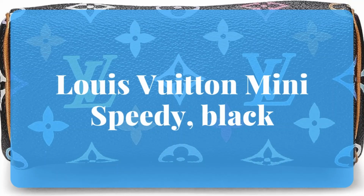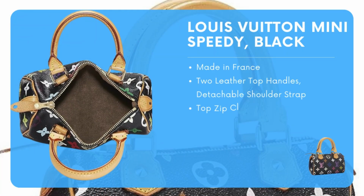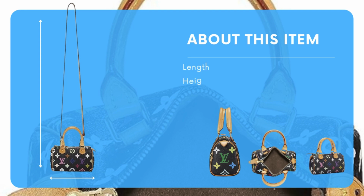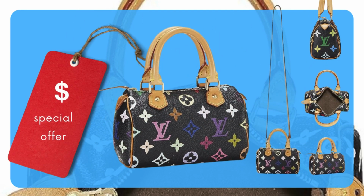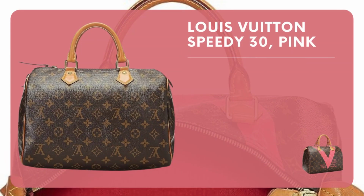Next, the Louis Vuitton Mini Speedy in black is a testament to timeless style and French craftsmanship. Its excellent condition, with minimal pilling, and the versatility of detachable straps make it a sophisticated choice for both casual and formal occasions. Next, the Louis Vuitton Speedy 30 in pink marries Parisian elegance with practical design.